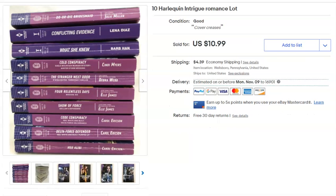A lot of books. Same thrift store. I got them for $1 a bag. I ended up having to get 2 bags, I think, because there were so many of these. I did not realize that the Harlequin Intrigues had started to sell. So there were 2 different lots.